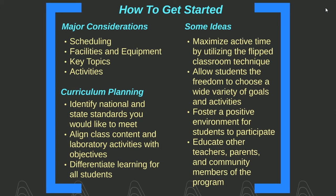This type of curriculum is very complex and requires adequate knowledge of fitness principles, substantial planning, and careful implementation. You must consider the resources you have to work with. What facilities do you have? What equipment do you have? What topics would you like to cover? What activities are appropriate? These are all questions you must answer when implementing the model.